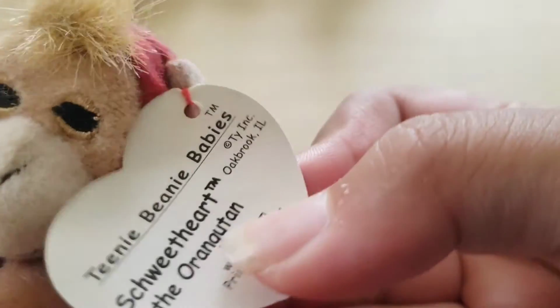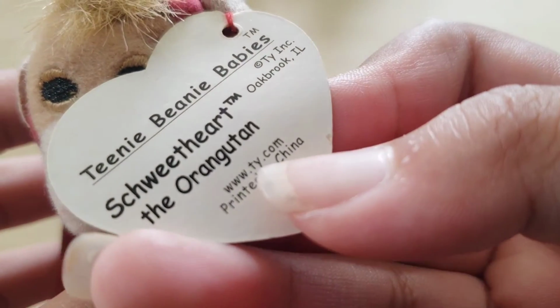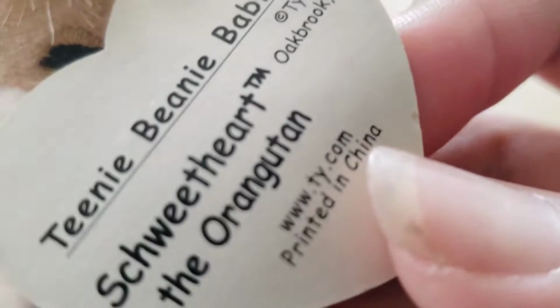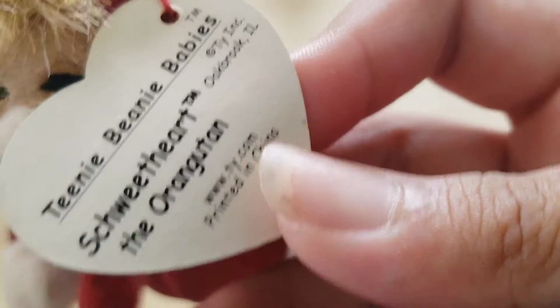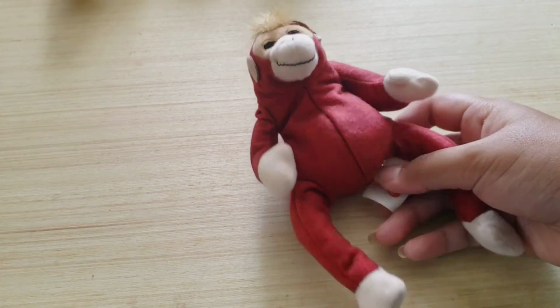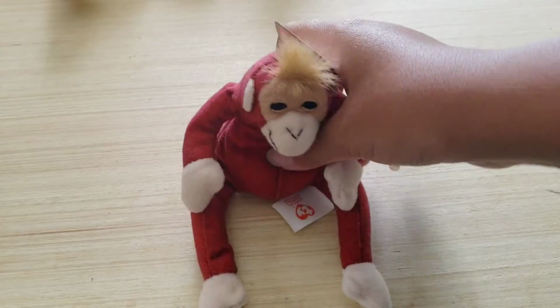So his name is... it's an orangutan. Is it a girl? Sweetheart, I'm just gonna call it Sweetheart the orangutan. So it's a girl, I think. I don't know. I got a fat belly.